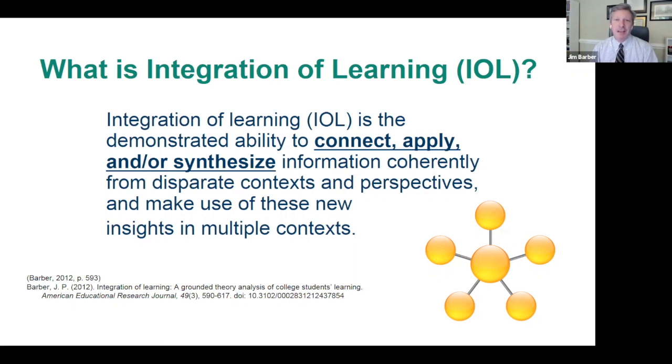It means the kind of learning that I just illustrated on that last slide, that students are able to make those connections between what they're learning in different areas of their life and take what they're learning in those areas and bring it together. So it's not just a simple transaction of transferring learning from one place to another, but they're really being able to bring what they're learning together to form new insights and perspectives, and then use those moving forward.